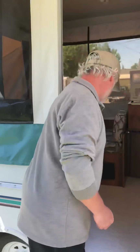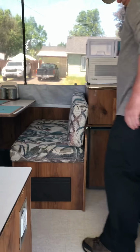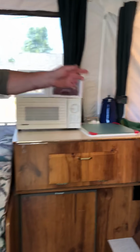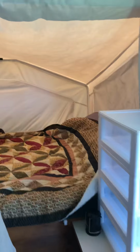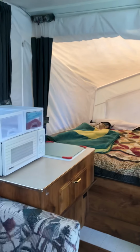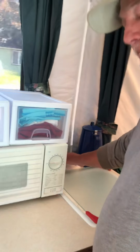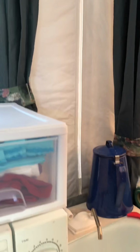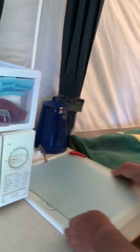Step inside this thing. To our right, we have a king-size bed, and you could probably sleep three people real easy on this if you wanted to. It does have a small sink with a hand pump, which, you know, you've got to work for the water and stuff.